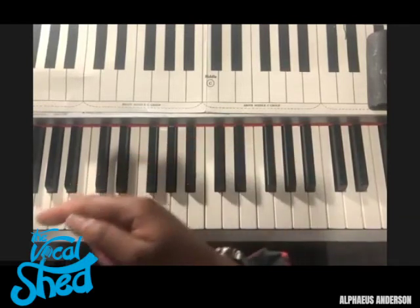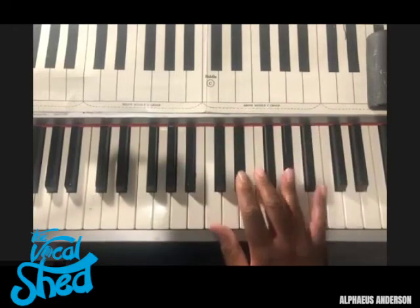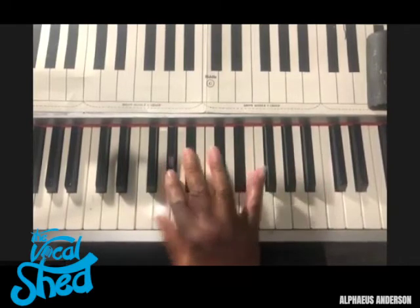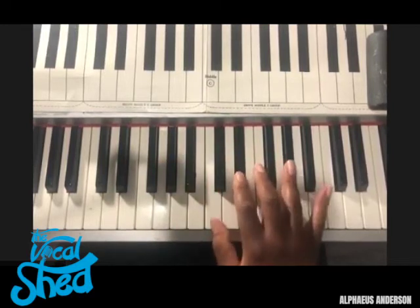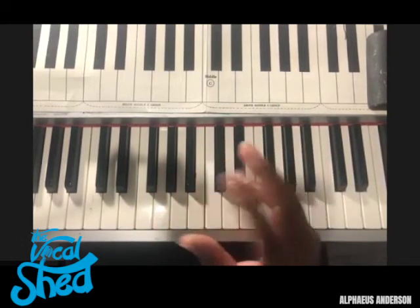Once you guys are descending on the pentatonic scale, you have entered the world of 16th notes. All right. So there's a little creativity here.